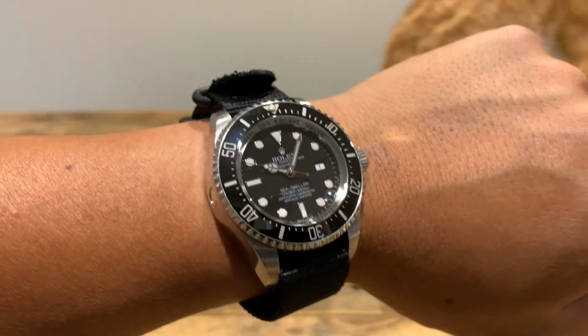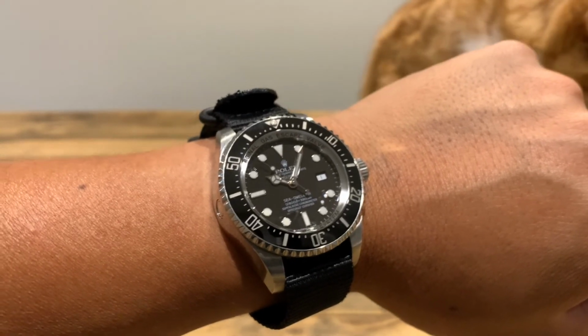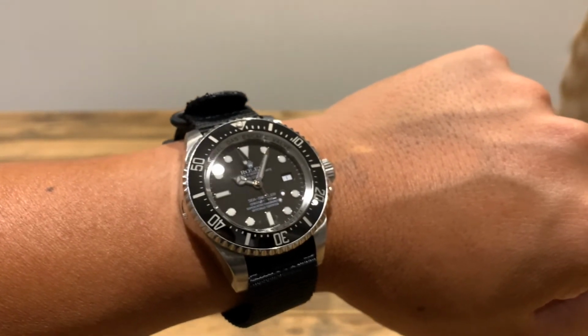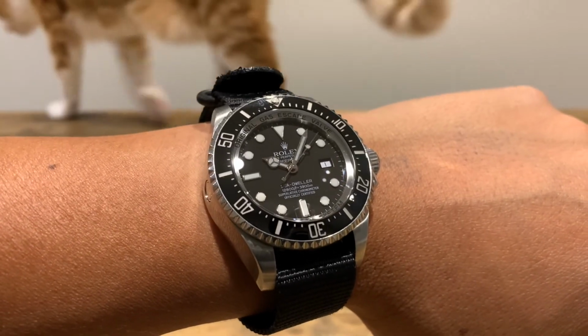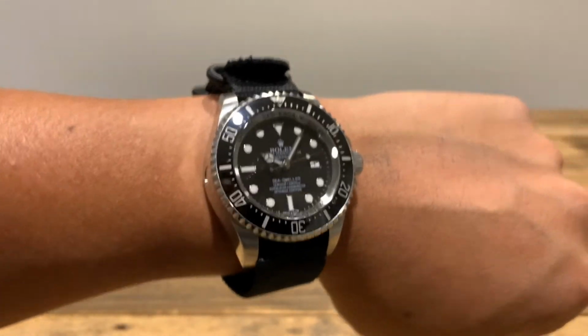That's just my thoughts on it. You guys may disagree. I'll probably get a lot of hate for this, and that's okay. That's just my thoughts. I still love the watch. Don't get me wrong. Like I said, I really like it a lot. It just costs too much, okay? And there are so many better options out there that are much more affordable.